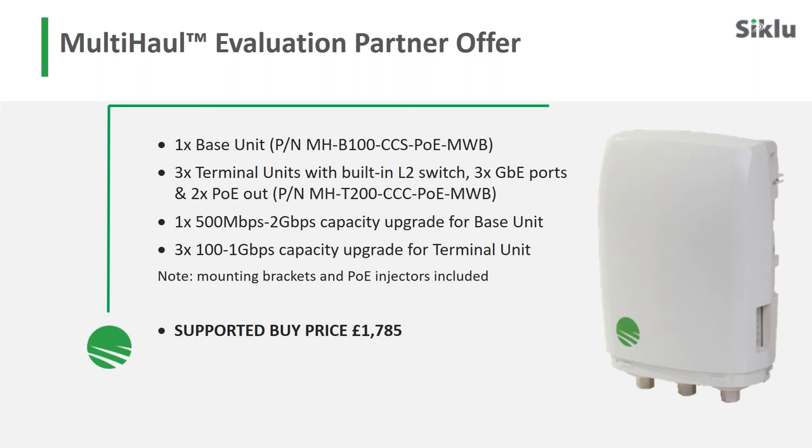This here relates to encryption. Does MultiHaul support encryption? Yes, MultiHaul supports encryption. It is AES-128, always on. It's not a direct function of the SSID and the password that you have to plug in the base unit and in the terminal unit, and then the units know how to build their keys for the negotiation and encryption autonomously from there.